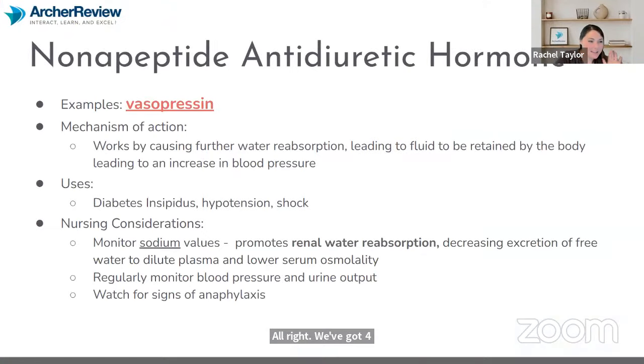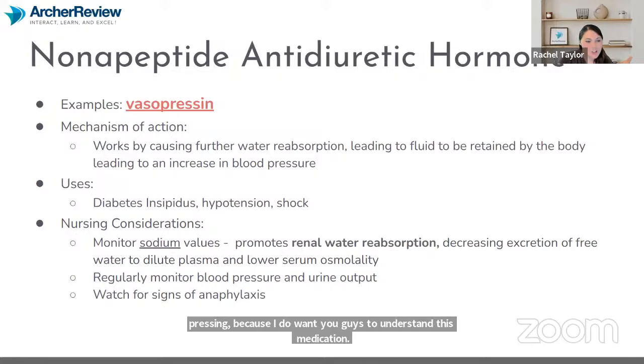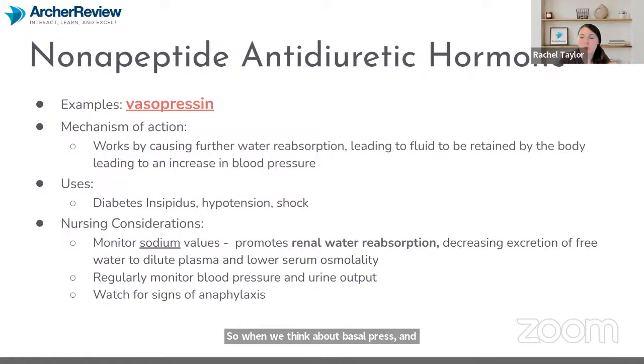But let's go ahead and talk a little bit about vasopressin because I do want you guys to understand this medication. So when we think about vasopressin, what it's actually going to do is lead to more water being retained in the body. Instead of it being peed out, we're retaining it. Well, what does that do for the body? It's going to increase the amount of volume. And when we increase that volume, when we increase that water reabsorption, what's that going to do for our blood pressure? It's going to bring that blood pressure up.